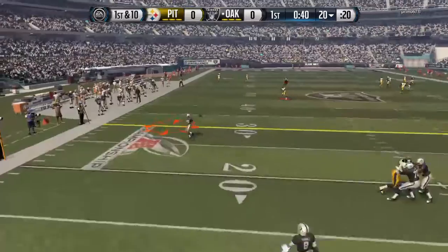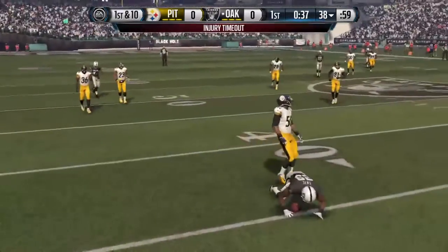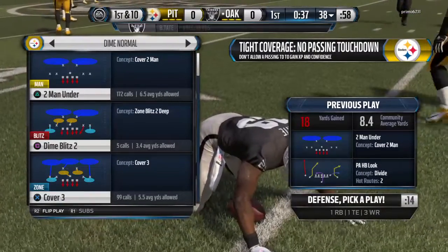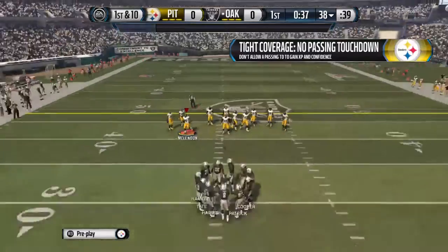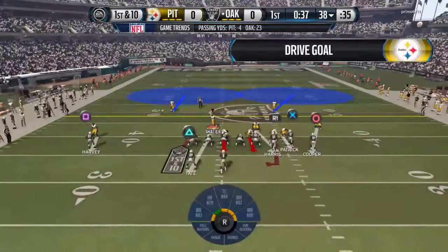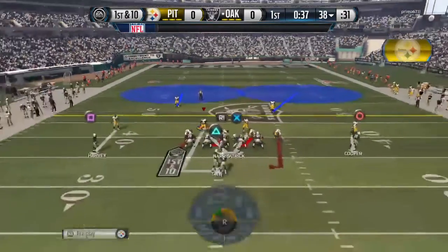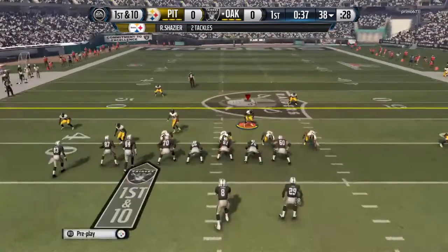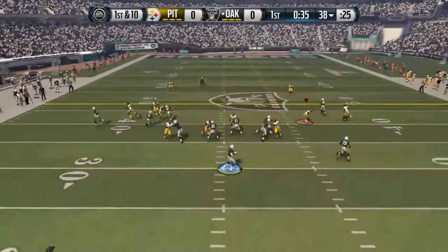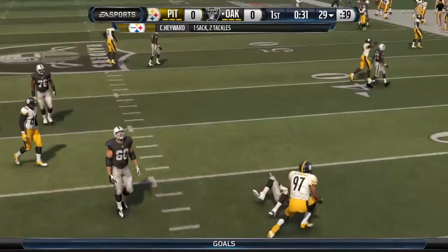Scanning the field. A nice grab. No doubt he was going to hold on to that one. The Raiders come out in a bunch set. Let's go. The D-line, they're seeing something on the offensive side. Everybody's shifting to their left. Cameron Heyward takes down the quarterback.